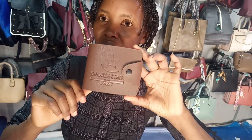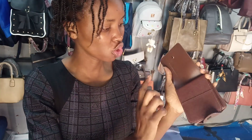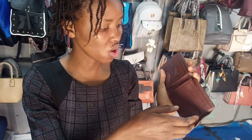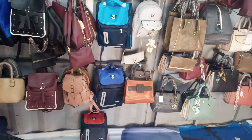We have this design in different colors. We have this design bado ni ya men. Hii ni ya men, specifically for men. Yes, I hope umeiona vizuri. Ukifungua ndani iko na partitions, unaweza weka tu vitu twako. Inakaa hivyo. We have them in different colors.